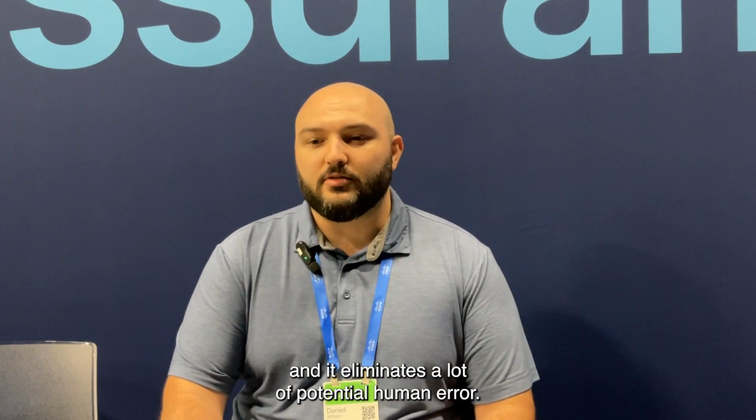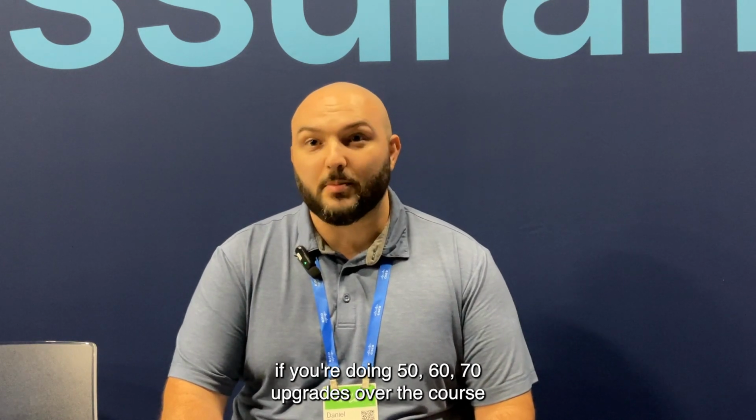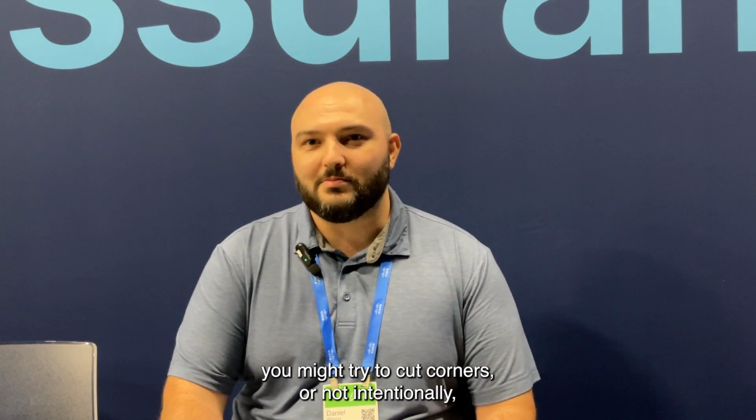I want to hammer home the SWIM process. It is amazing how you can upgrade something. It does all the readiness checks for you, does all the compliance checks for you, and it eliminates a lot of potential human error. Maybe you won't copy a file correctly. Maybe you didn't check your MD5 hash properly. There's a lot of things that, if you're doing 50, 60, 70 upgrades over the course of a week or 2 weeks, you might try to cut corners, or not intentionally, but just human error.